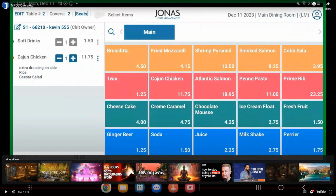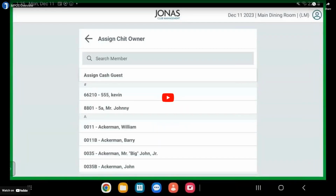So the one item I did want to note on here, though, there are some differences. For example, if I have a 4-top table and they're going to split the appetizers 4 ways, I'm paying for everybody's drink, everybody's on their own for their meal, a chit split like that does have to take place at your regular terminal.